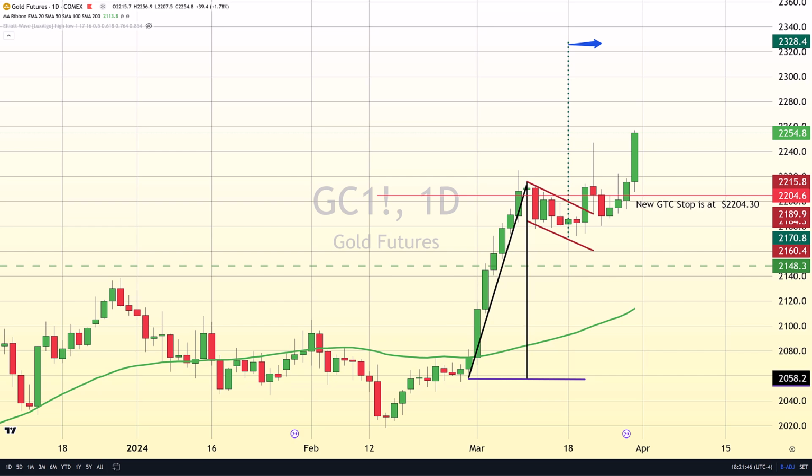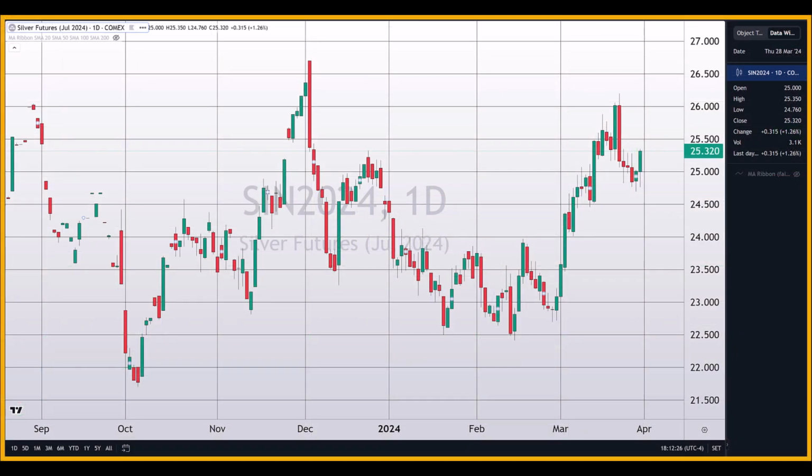Traders, maintain your long position, maintain your current stop. Silver also had a good day, up 1.26%. That is a rise in July silver of 31.5 cents. We are long July silver a little bit above this price point. However, when silver came down, our stop was not executed, and we are still long and in this trade.